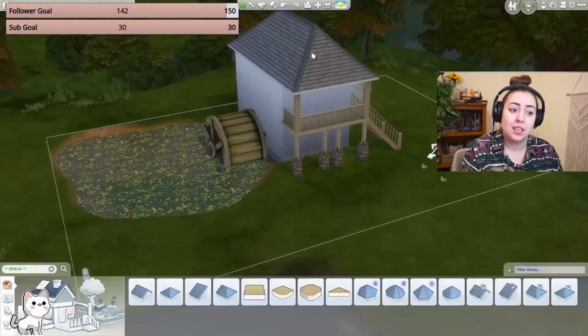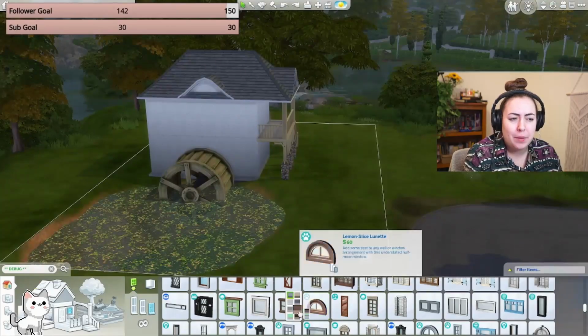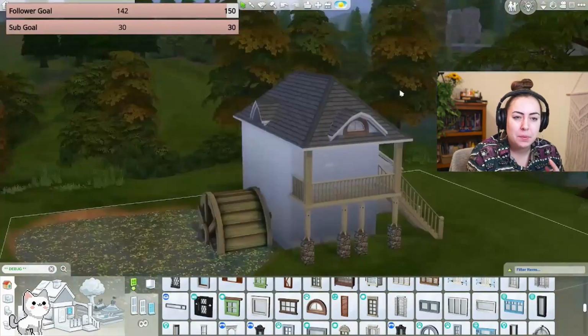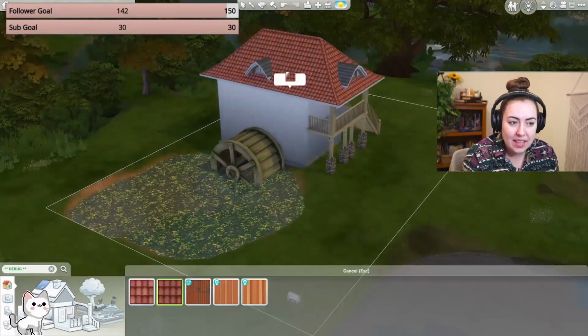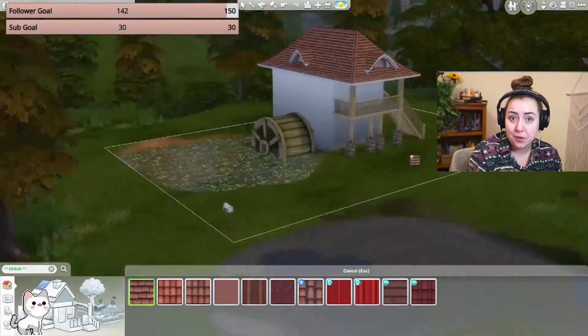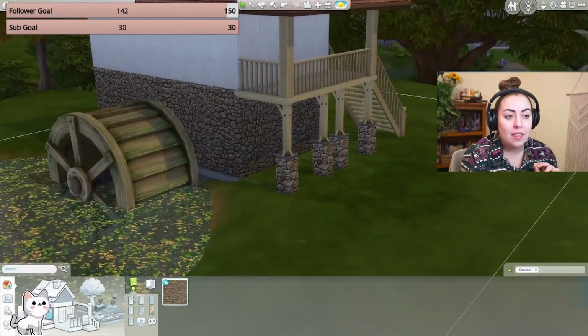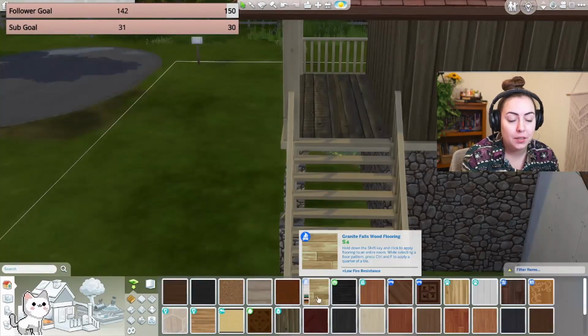I spent a lot of time on the exterior, and honestly I got really inspired for this build by a picture I saw. I think it was on Facebook. I'm part of a Sims group on Facebook for building inspiration, and I think that's where I saw it. I was really drawn to the second floor exterior entrance. I thought that was really cool, and the rounded parts on the roof were really fun.